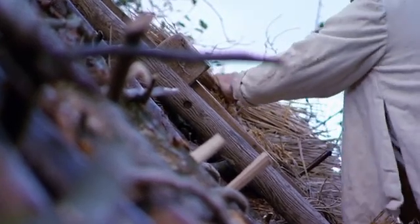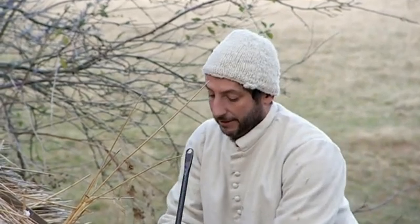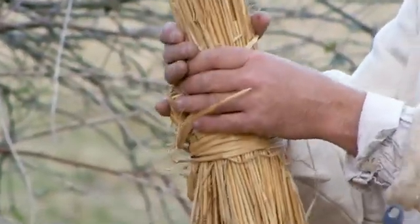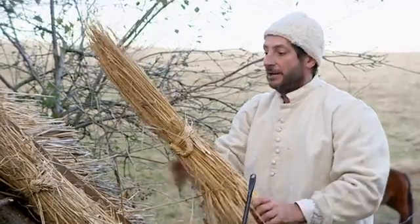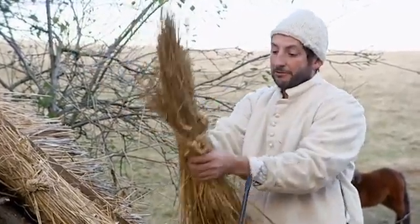I'm actually setting an eave on the building. It's the first stage of rethatching. We make up the wheat into small bottles. It's just the standing wheat that we use for rethatching the whole building, but these are tied into small armfuls. A bind is put around them like so.